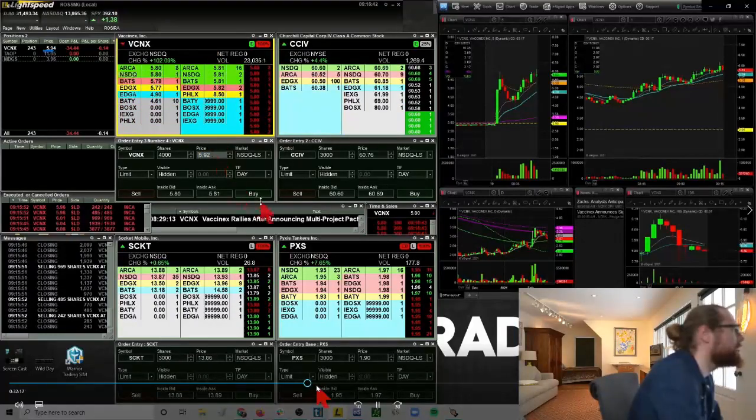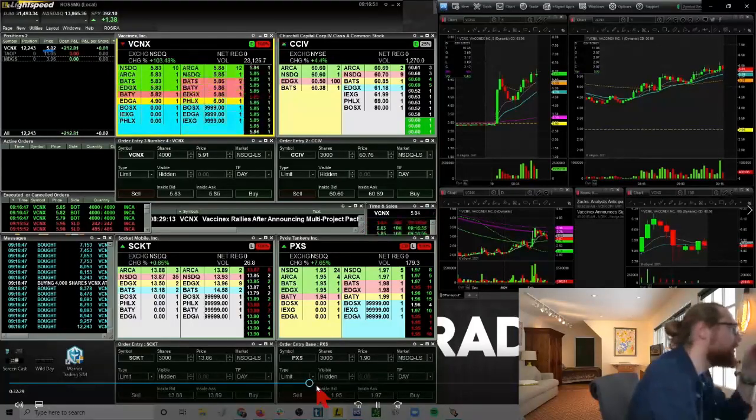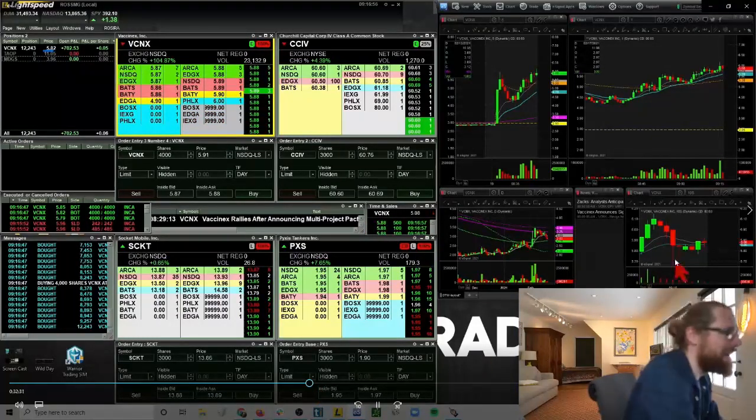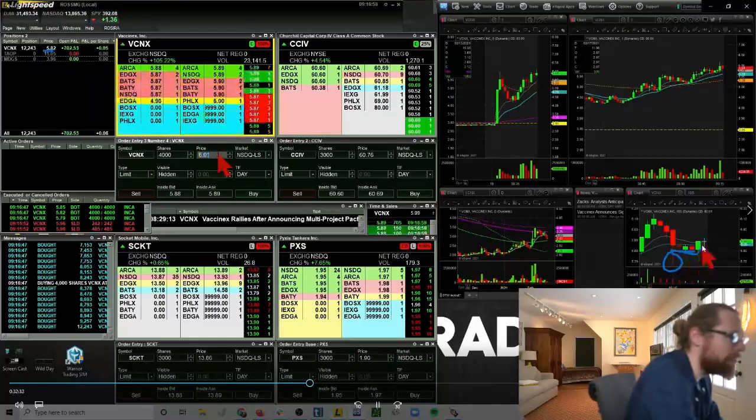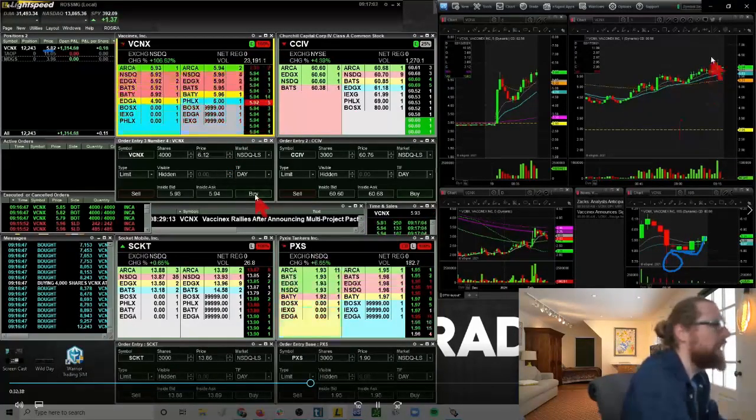It dips down. I'm going to buy the dip. I'm looking to buy the dip on this. I bought the dip there, 5.82. I'm looking for the break back over 6. 5.82, 12,000 shares. We got that kind of panic dip. It's sideways and then a little bit of green, so I start to buy up that dip. Looking for the pop back over 6, high of day 6.15.